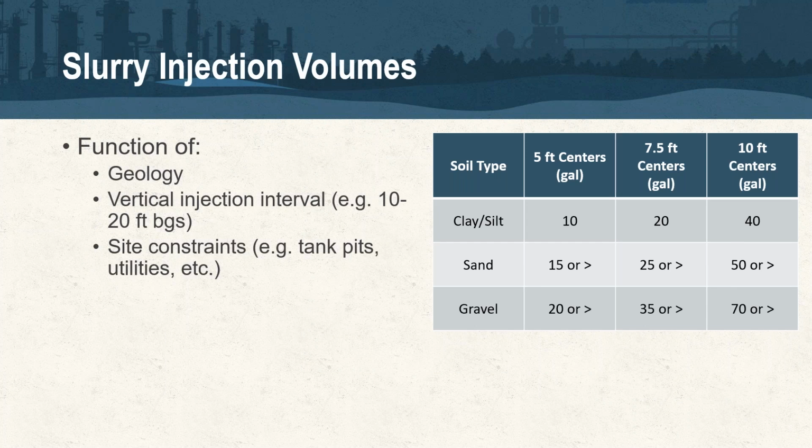So here's a table of just some example volumes. These are gallons, based on the spacing and based on the geology. If we're on a 5 foot spacing and we're in a clay, when we go out to start injections, we're starting at about 10 gallons. And then based on what we see, we can increase that a little bit maybe. But you can see that as the spacing increases, obviously the injection volume is going to increase. And then as you go from fine grain to coarse grain geologies, sands and gravels, the injection volume is going to increase as well.